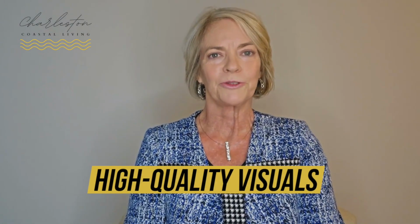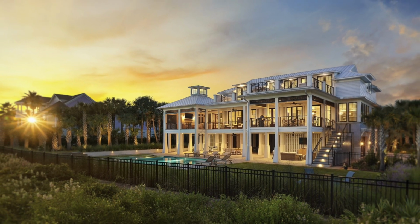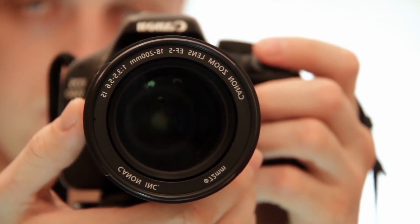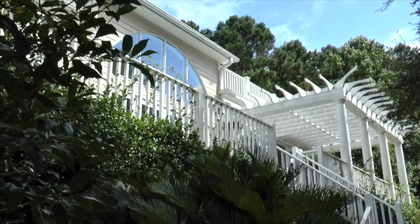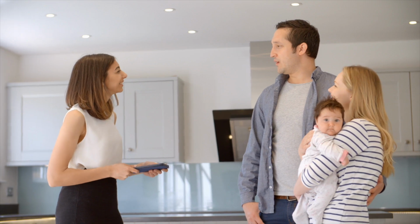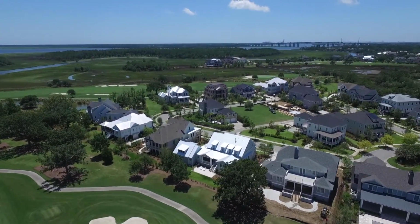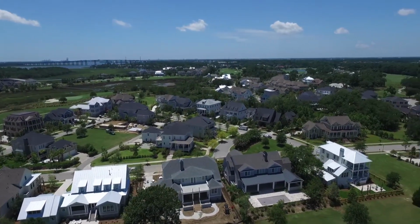Let's begin with the importance of high-quality visuals. In the world of high-end real estate, first impressions are everything. That's why I invest in professional photography and videography to capture your property in its best light. High-resolution images and cinematic videos highlight the exquisite details and luxurious features that discerning buyers are looking for. Drone footage can provide stunning aerial views of the property, showcasing its full grandeur, views, and unique location.